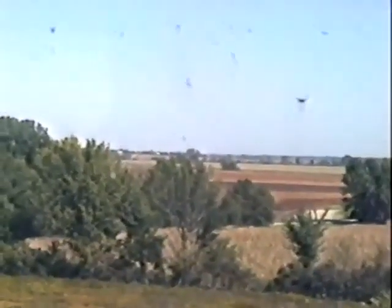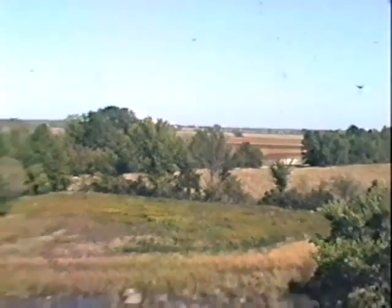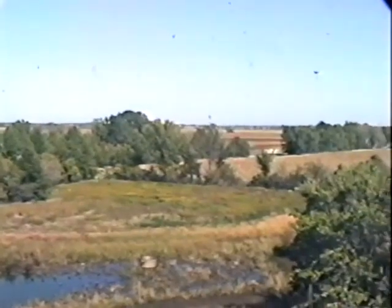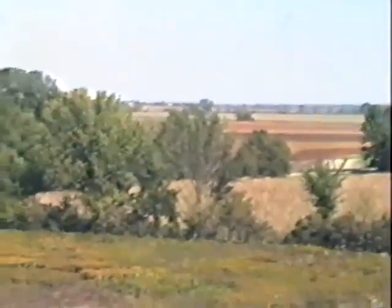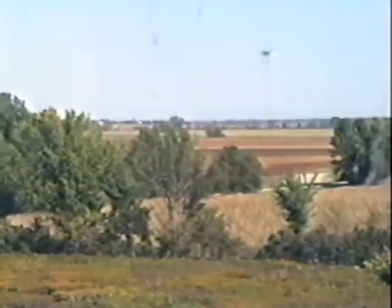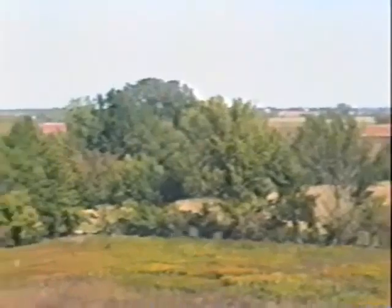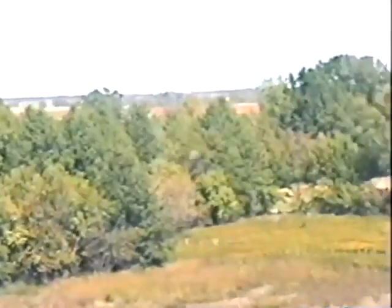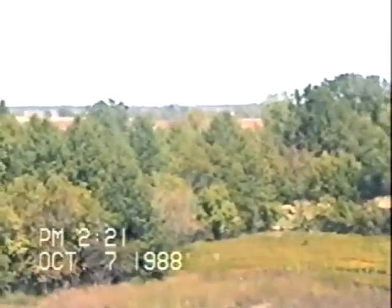We're here at Swan Lake on the refuge. Looking out to the northeast, there were some geese coming in. They've settled now. They didn't get close enough where we could see them. There are a few flying. Maybe we'll get some later on. This is just looking out of the silo tower here at Swan Lake. 2:21, October the 7th.